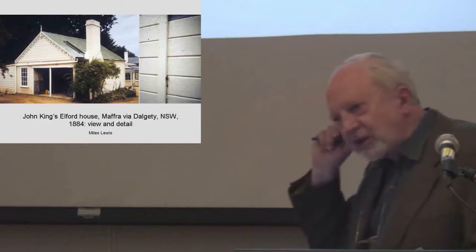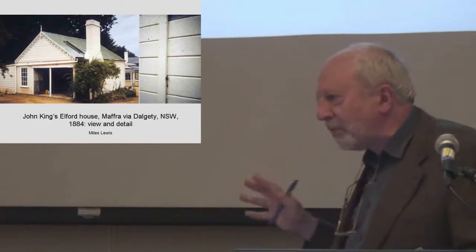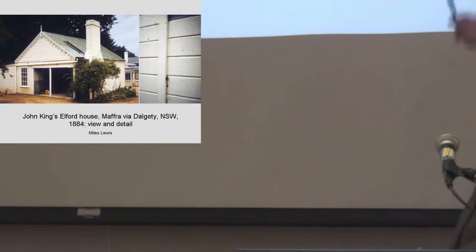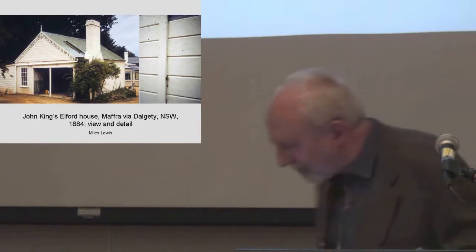And we have documentation. Elford houses were being sold by a local dealer in Melbourne from the 1880s, and this is where he got it from. There's the system of construction. You can see there the detail on the right.